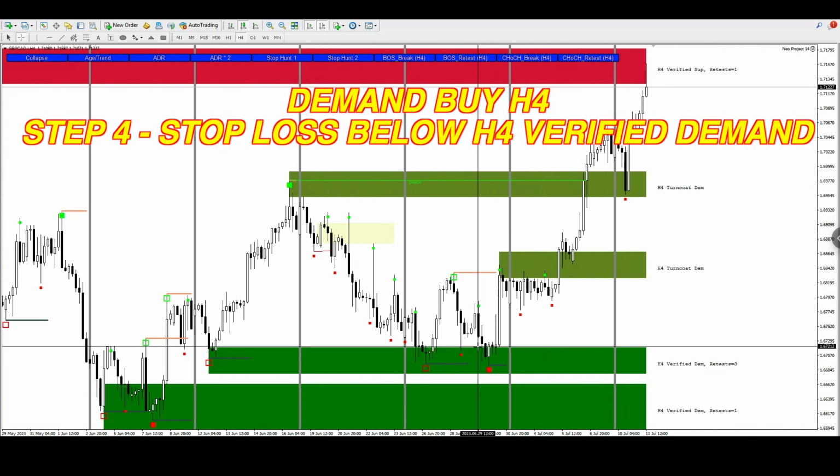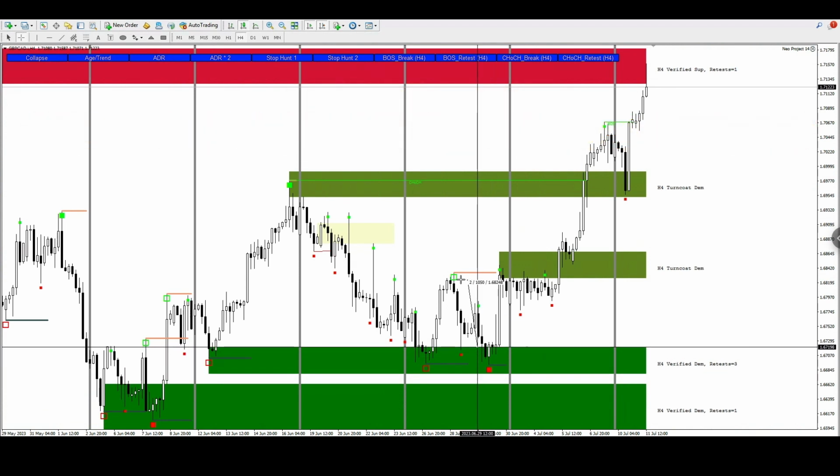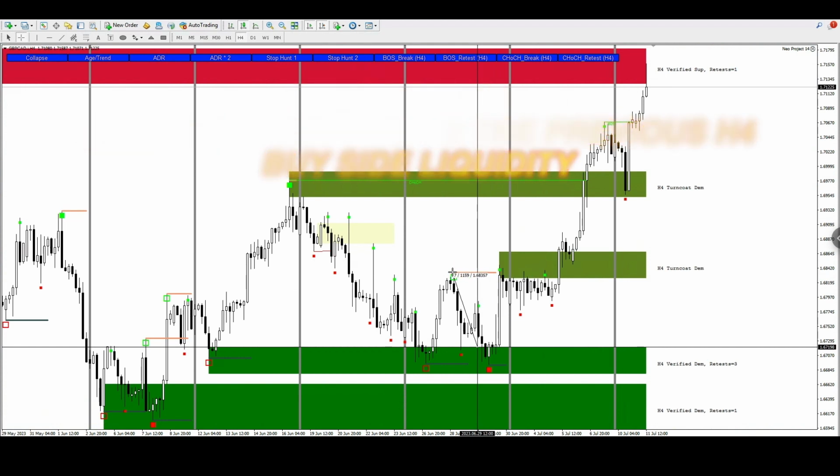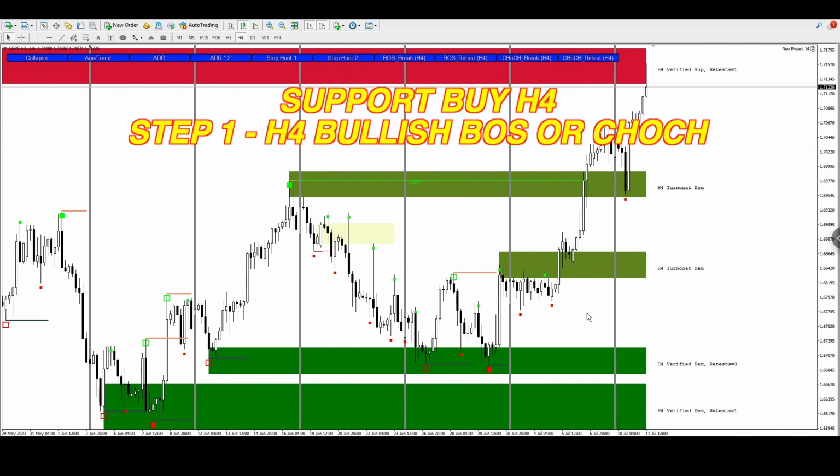Your target TP area from your entry will just be the liquidity that Neo prints out, which is up here. So you would have had a TP of about 115 pips. It's that simple, guys and girls. Now when we're going into variation 2, this is going to be the support buy setups.